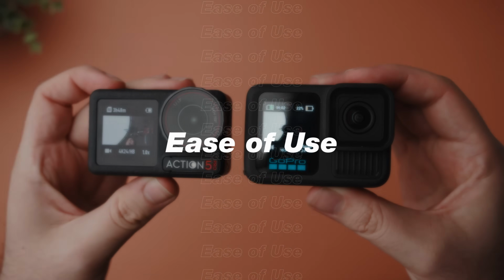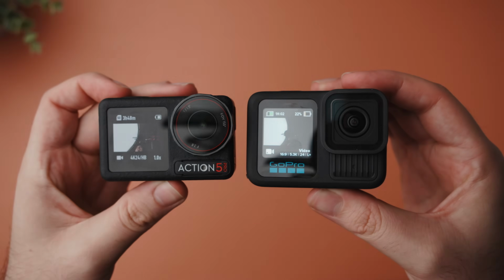Okay, so I know we covered a lot of very technical things, but more practically, what was the ease of use like between both of these cameras?